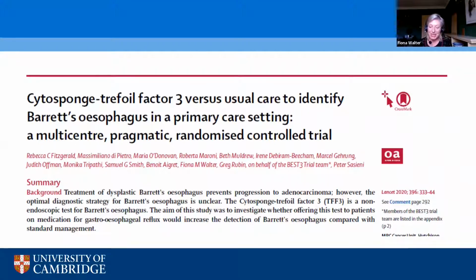About 40% of patients in the intervention arm expressed an interest in taking part, and these were all patients who were aged 50 and over and who'd received at least 6 months of an acid suppressant medication in the previous year and had no record of endoscopy for the last 5 years. So about 25% of these people who had expressed an interest attended for the Cytosponge test. And in the end, there were 140 Barrett's esophagus diagnosed in the intervention arm, compared with just 13 in the usual care arm, meaning that there was a ratio of about 10 times as many in the intervention arm.